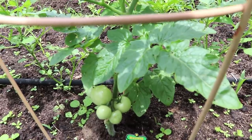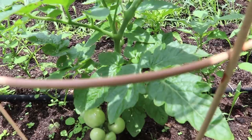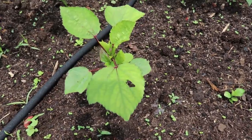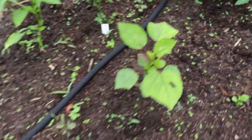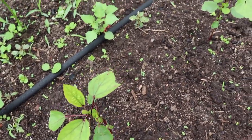It's great for containers. I've seen a lot of people use it in pots on their patio and it works really well. I'm super excited about those. They're really yummy. They're a big cherry. The Rosella hibiscus is doing amazing since I planted it in the ground. I thought it wasn't gonna make it, but we've got three here that look like they should do really well.